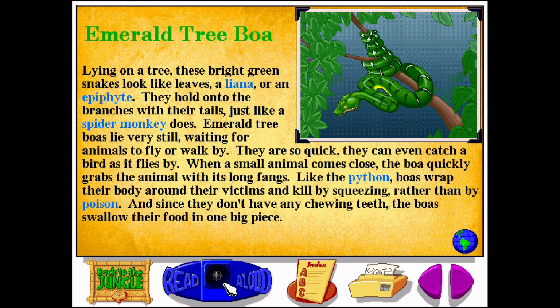Emerald tree boa. Lying on a tree, these bright green snakes look like leaves, a liana, or an epiphyte. They hold onto the branches with their tails, just like a spider monkey does. Emerald tree boas lie very still, waiting for animals to fly or walk by.